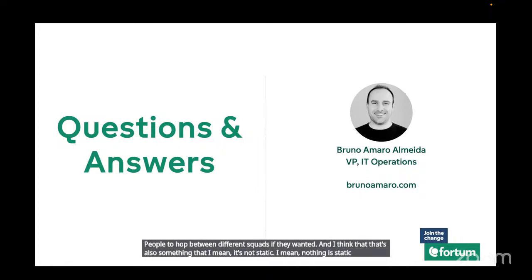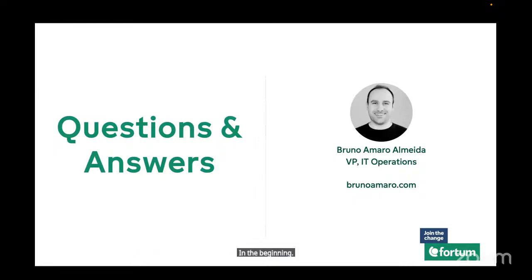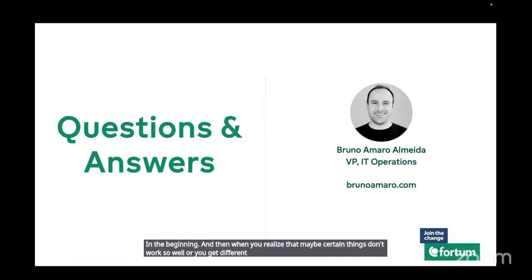So even if you design those capabilities on those squads and different domains in the beginning, and then you realize that maybe certain things don't work so well, don't be afraid to change them. It needs to be something that works for your culture at the time, for your maturity as a company at the time.